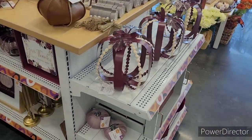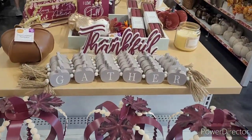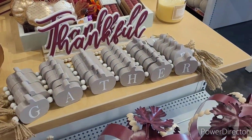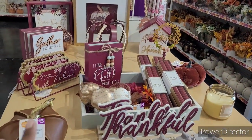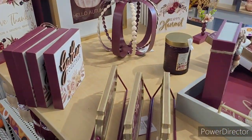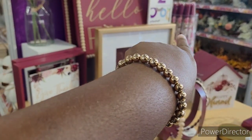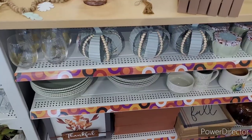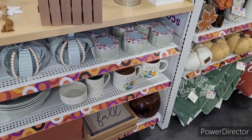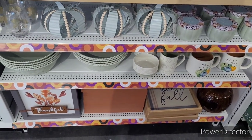Look at this display over here, burgundy. Look at this. Really nice. And these faux leather pumpkins are $5. And they have the gather right there. I don't like messing up their little situations that they be having going on because they work so hard to get everything together. Look at those candlesticks right there. Really nice. All right, so here is some more items. I'm probably going to go ahead and let some music play in the background for this before I get copywritten.